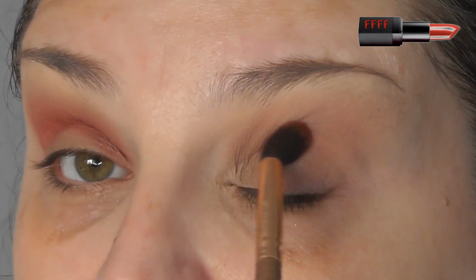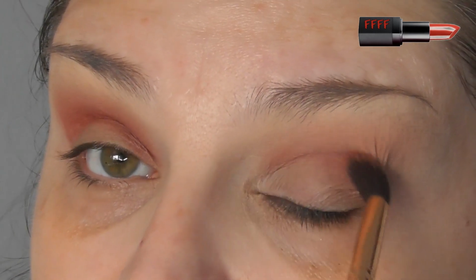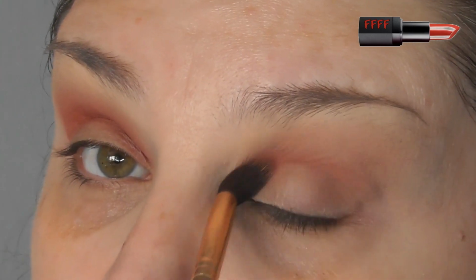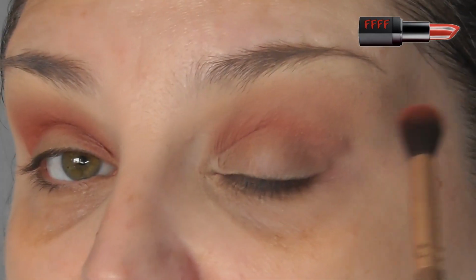I'll do the same thing this side. I don't speed my tutorials up, and I don't do one eye and then go off camera to do the other one. I know it makes my tutorials longer, but for learners it's so much easier, and I want my films to be accessible to everybody.